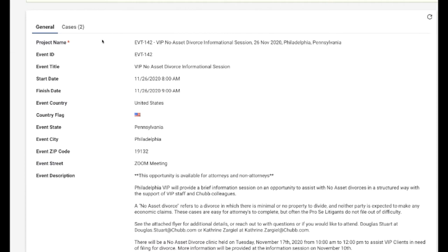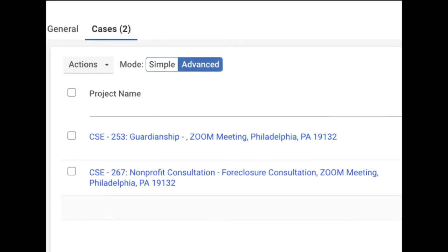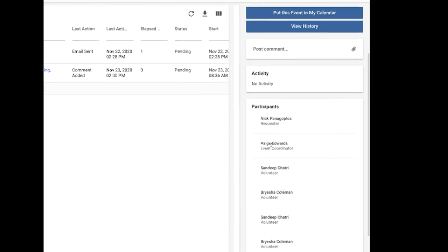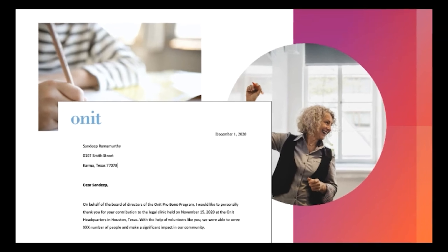Ashley gets word that the pro bono event has been a success. She's able to see all the cases related to the event and all the attorneys and non-attorney professionals that participated. Ashley creates and sends a recognition letter thanking all the pro bono event participants for volunteering.